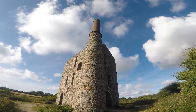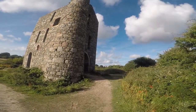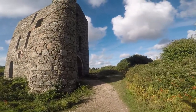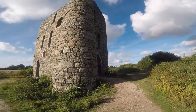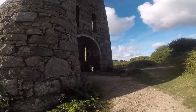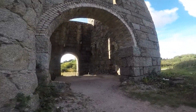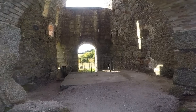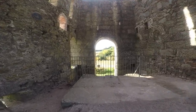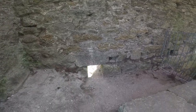Right, so looking even more amazing than it did before, we can see that there's what looks like fresh rendering up there of some sort, and it all looks a bit refreshed, which is great. And just coming into it now, and sorry if it's a bit wobbly. I've just literally got the camera in my hand, folks.